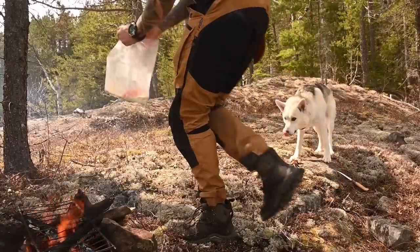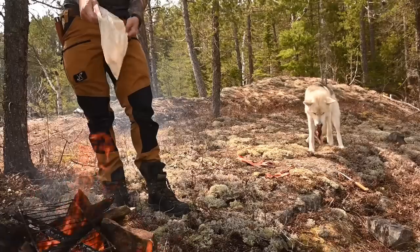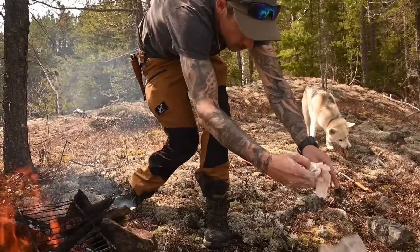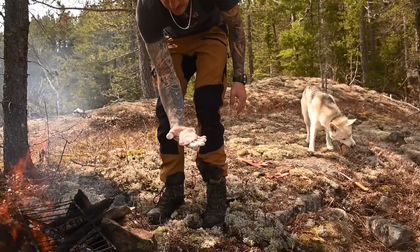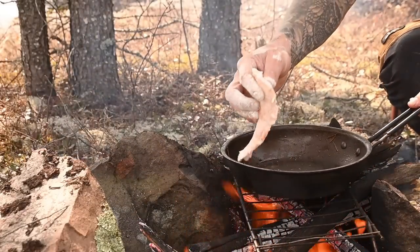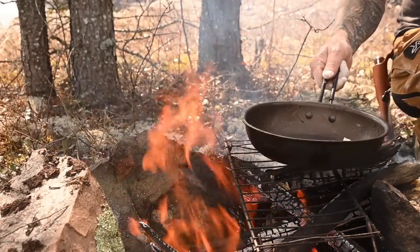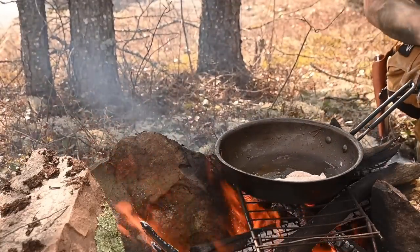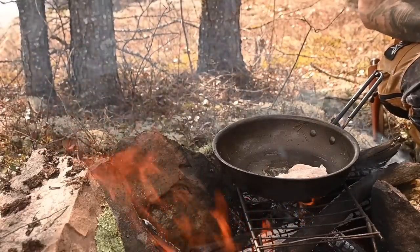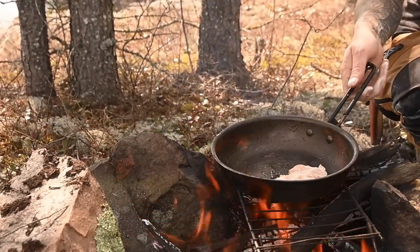How's that working out for you, big guy? Good boy. There you go. Alright. Lovely. Lovely. I got more. I'm gonna cook it one at a time. This fire's plenty big enough. It'll last long enough, and there's a lot more driftwood to get if I need it.